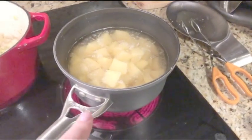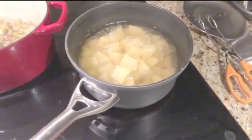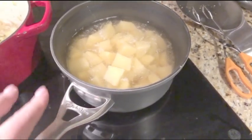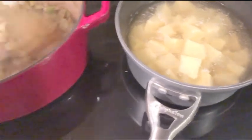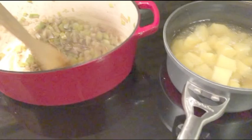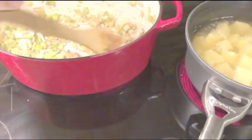I also peeled and quartered 4 yellow potatoes and have those boiling, with just a tiny bit of chicken stock, and then fill the rest with water, and we're going. I think it's going to be corn. I would have preferred a green vegetable, but I don't think I have any, so corn is going to be our side dish tonight.